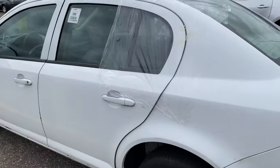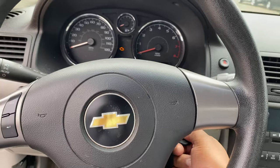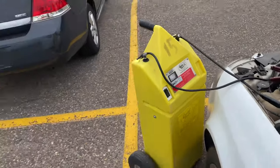Oh, it needs a window back here. I think. Oh, no, the door won't shut. It won't stay shut. Let me see. Nope. So they got the Saran wrap on there. Interior's pretty cool. Start it up. Need a jump. Let me jump this joint, y'all. So as y'all can see, this thing will not start, y'all. So I got the yellow jump pack on it, their jump pack, and I already tried mine. So we gotta move on to the next one.